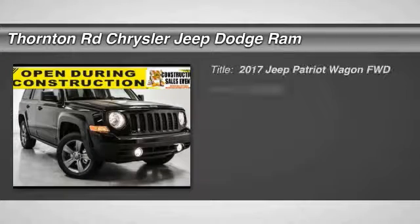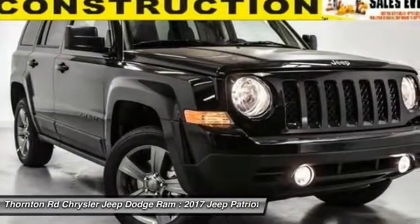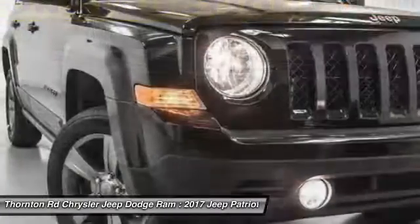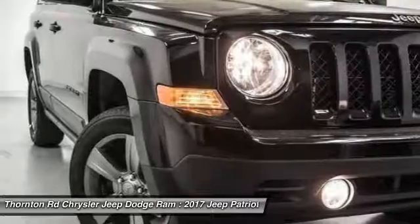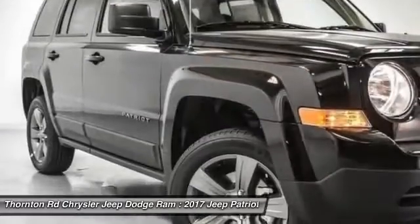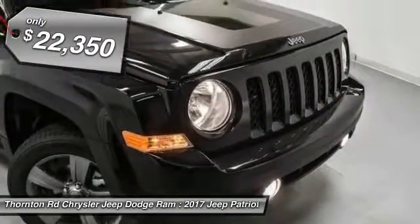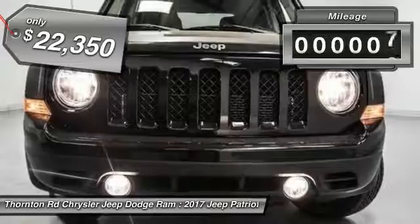Come test drive the 2017 Patriot. The Jeep Patriot is unmistakably a Jeep. It looks like a cross between a Jeep Liberty and Jeep Compass, or maybe a three-quarter scale version of the big Jeep Commander. The Patriot has plenty of room inside for any size family and is priced below $25,000. This vehicle has less than 100 miles.